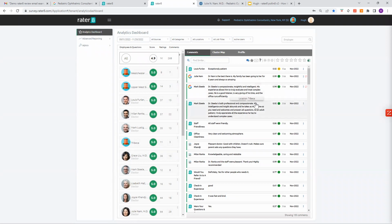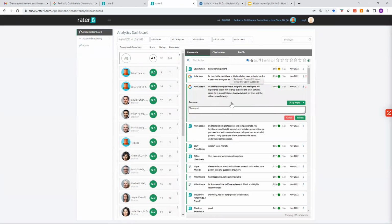And then lastly, the other thing we make easy for you with Google is you're able to respond to Google reviews directly out of the Rater 8 dashboard. Google loves to see when businesses engage with their Google listing. So this way, it's really easy for you to just open up the dashboard. You have all of your listings loaded in here, and you can respond to those Google reviews directly out of the dashboard.